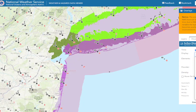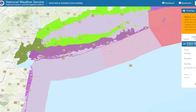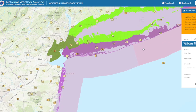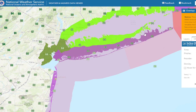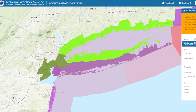Let's go look at our highs. And you can see highs generally upper 70s to around 80 on Long Island, except further out east you had mid-70s, and then in Jersey you had low 80s. So a little bit above normal, and the lows, well, they're probably the current temperatures right now. I'm wondering if Westhampton is radiating yet. Not yet. All right. So anyway, let's talk about Lee.